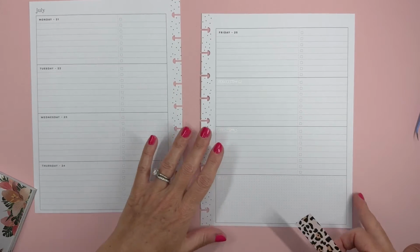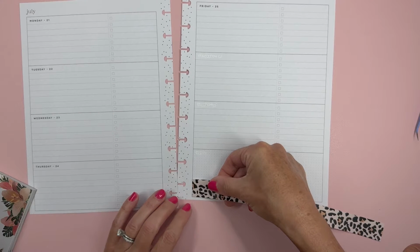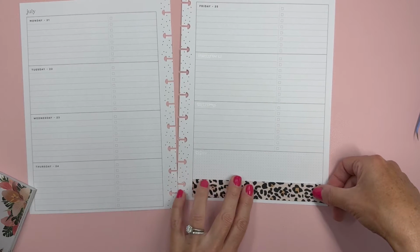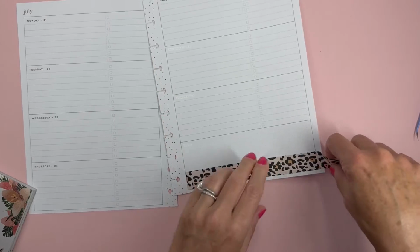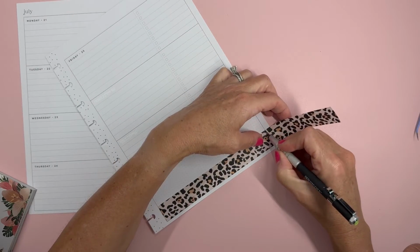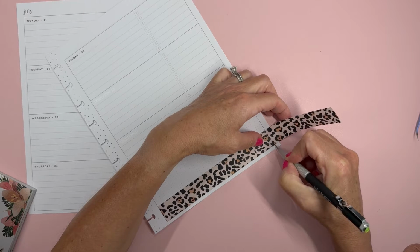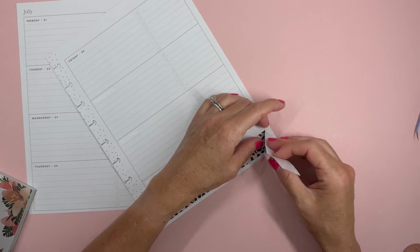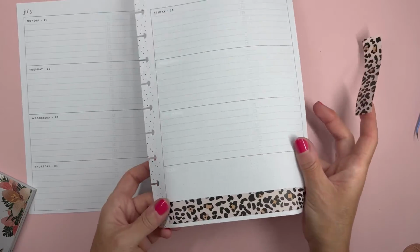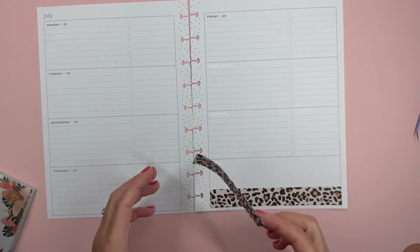Let's do that. So I'm going to just put this along the bottom here. And instead of grabbing my washi card to cut this, I'm going to take my craft knife, because this is a sticker, it's not washi. So it's a little bit thicker and I feel like I'm going to have better luck cutting it with my craft knife. The thinner, washi style sticker strips do usually work with a washi card, but I feel like I'm gonna get a cleaner cut this way.